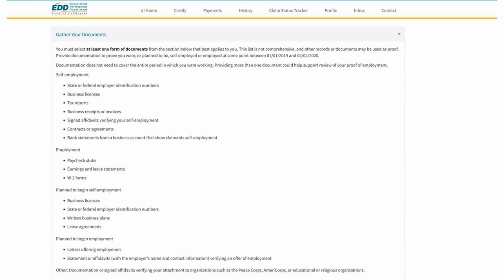The EDD provides a list showing what documents they state are approved in order to provide documentation on each different type of verification that they may be trying to obtain from you. They also state that this list is not comprehensive and that you may be able to provide different documents outside of these in order to be approved. In order to avoid any snags in the process, please be sure to provide as many documents as you have available.